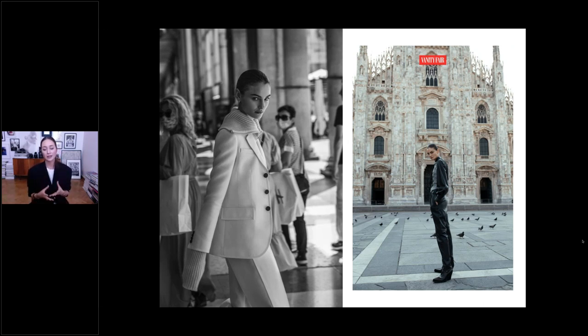And I was a bit intimidated because, first of all, I had never traveled to Milan before. So that was a location that I didn't know. And they wanted to shoot in the center of Milan, so that it would be literally visible that it's that location. So we, of course, chose the Duomo.